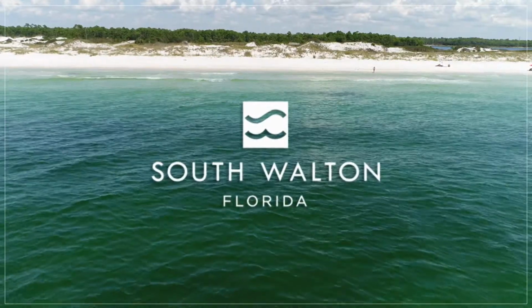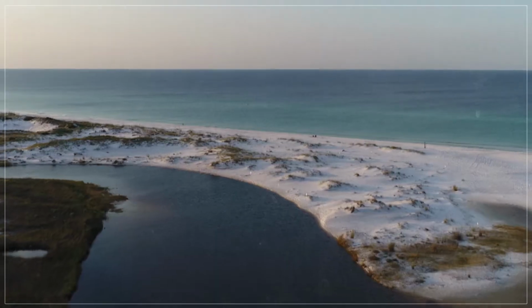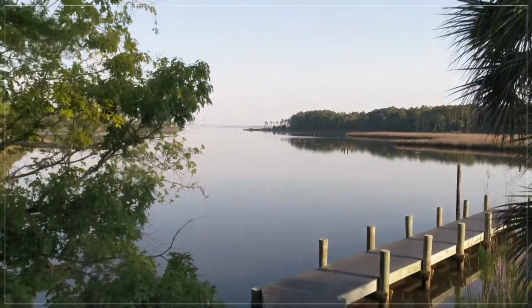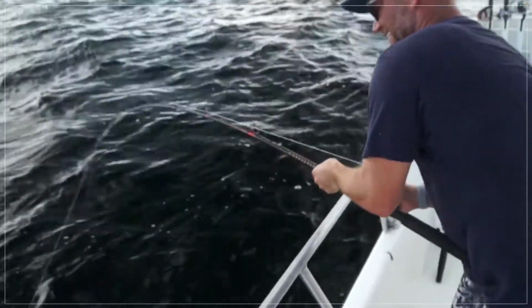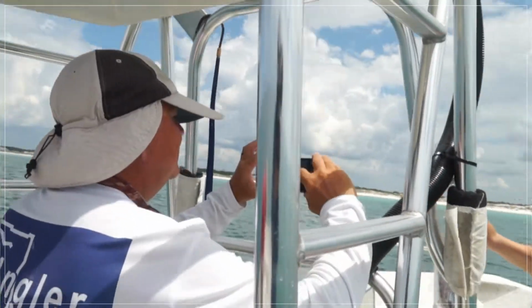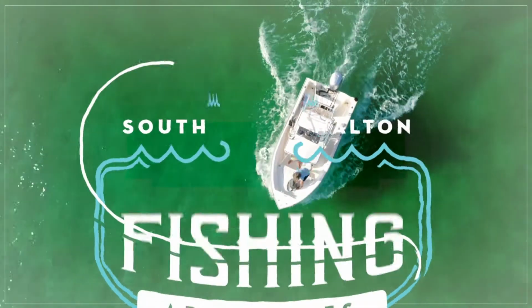In South Walton, Florida, it's hard not to be drawn to the diverse waterways, from the Gulf of Mexico and the Choctawhatchee Bay to the rare coastal dune lakes. So come take a ride as colorful locals cast a line and share their passions on all the onshore activities that make this area such a vibrant destination. Welcome to South Walton Fishing Adventures.